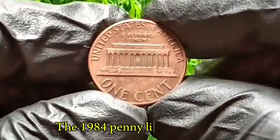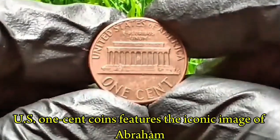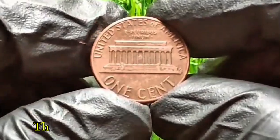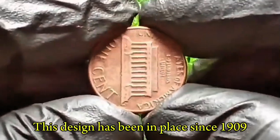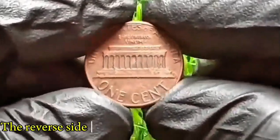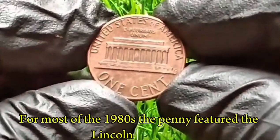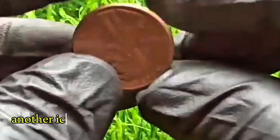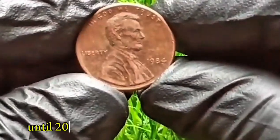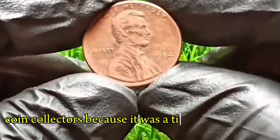The 1984 penny, like all modern US 1 cent coins, features the iconic image of Abraham Lincoln, designed by the famous sculptor Victor David Brenner. This design has been in place since 1909, and it commemorates Lincoln's 100th birthday. The reverse side, however, has changed over the years. For most of the 1980s, the penny featured the Lincoln Memorial, another iconic symbol of US history, which was used from 1959 until 2008.